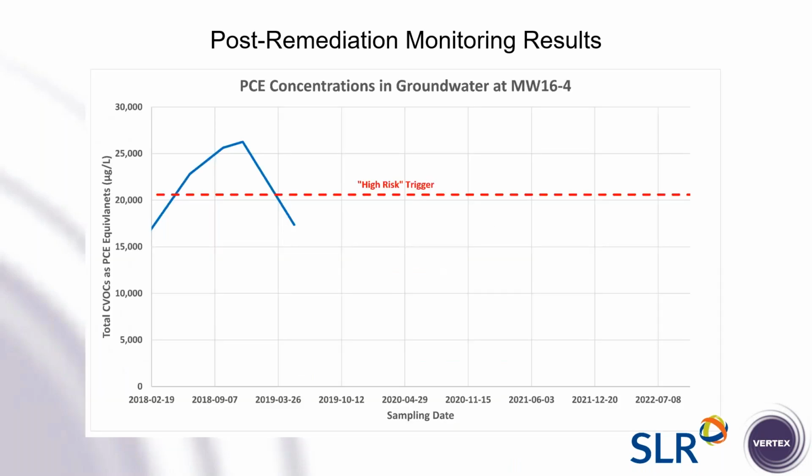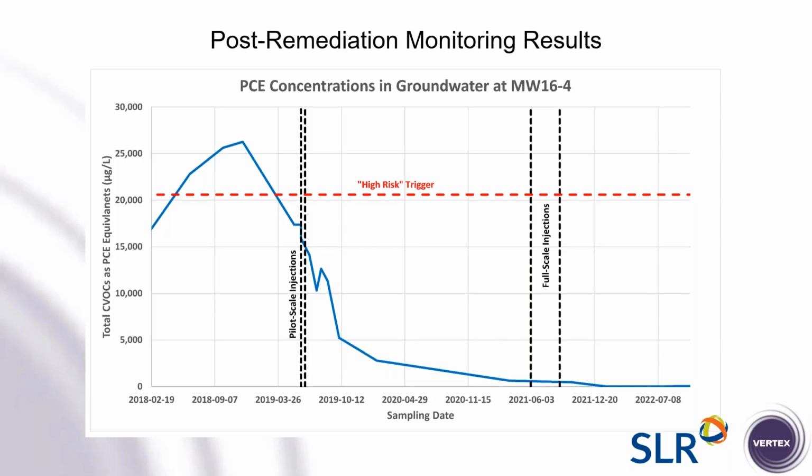Just to show it graphically, here's the concentrations of PERC at that location over time to the point where we are, basically not non-detect, but well below remedial standards. So a huge success.